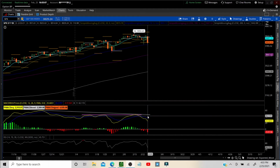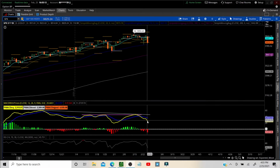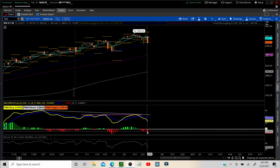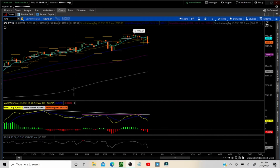We couldn't break back through this blue line with our yellow leading indicator. It came off of resistance here, headed to the downside. The histogram gave us a little fake and is now headed back south. So let's throw on some trend lines here.